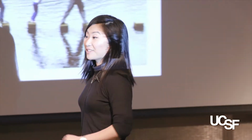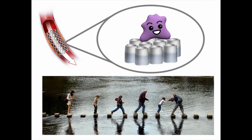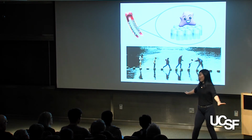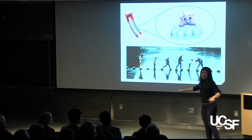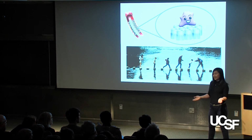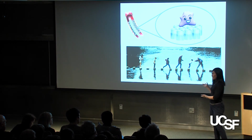And this is because cells, just like you and I, are affected by the terrain on which they walk. If we were on a paved road, it's easy to just walk around quickly or even break out into a run. But if we were walking on stepping stones in a river, you have to really watch where you step, and that can slow you down. On the flat stent, it's like this paved highway, and cells move really quickly, making tons of scar tissue. So what I did was change the surface to look more like these stepping stones.